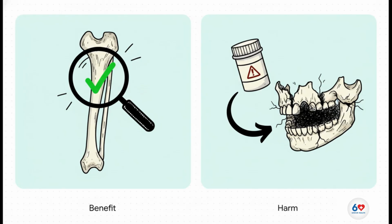But here's the catch. Yeah, the test finds bone loss, but some bone loss is a totally normal part of getting older. It's kind of like getting wrinkles. The problem is that normal finding can trigger a prescription for powerful drugs that have been linked to some really severe side effects, including a rare but serious condition that can literally crumble your jawbone.